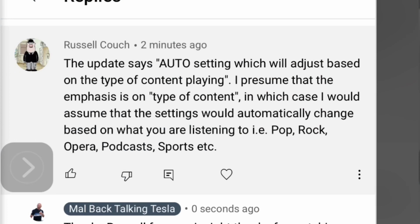Russell says the following, I quote, "The update says auto setting, which will adjust based on the type of content playing. I presume the emphasis is on type of content, in which case I would assume that the settings would automatically change based on what you are listening to, i.e. pop, rock, opera, podcast, sports, etc." So now we heard what he said, let's put it into test. Let's put a few things up on screen and see if it moves the little bar across.